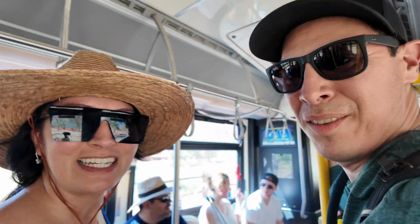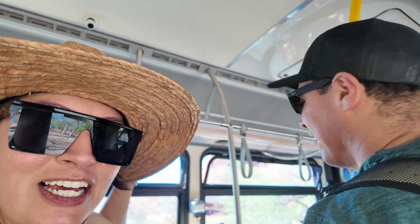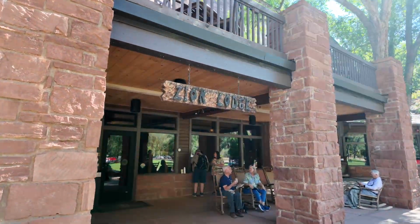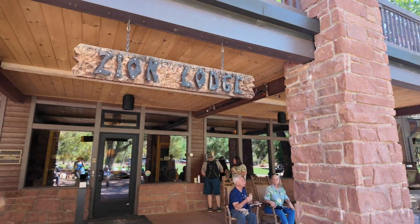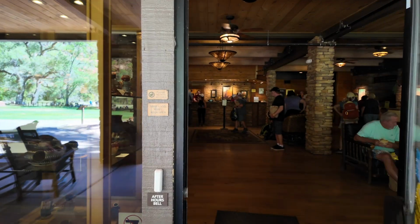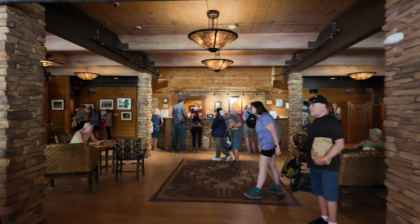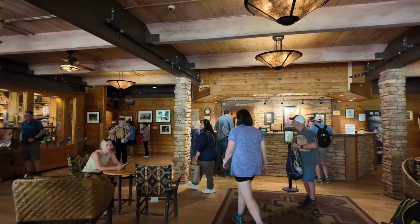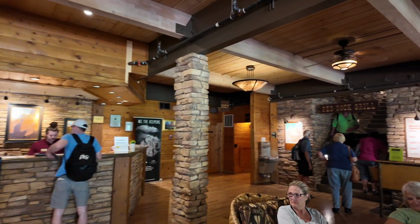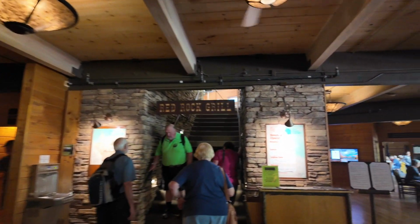So now we're just gonna ride the shuttle up to the stops and see where we want to get off and hike. So let's go. Zion Lodge. Let's go check out inside. This is one of the lodges inside of Zion. Busy. Ooh, they have a grill up here.